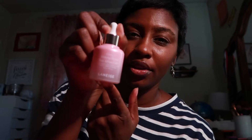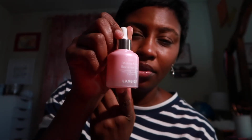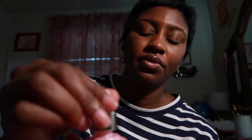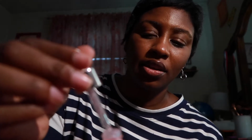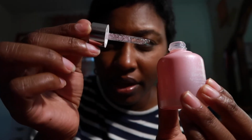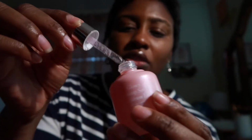This is how the bottle looks. And the bottle looks so pretty. It's a beautiful pink color with glitter and stuff. It's gorgeous, and it's a dropper. The product actually kind of looks like the bottle. I don't know if you guys can see that. I see how the bottle looks, where it has that pink sparkle in it. That's how the actual product looked. So I would definitely keep you guys posted on how I like this.